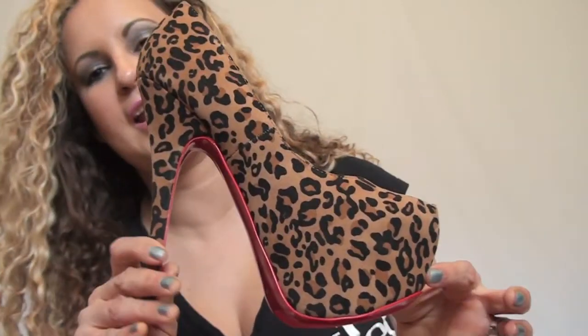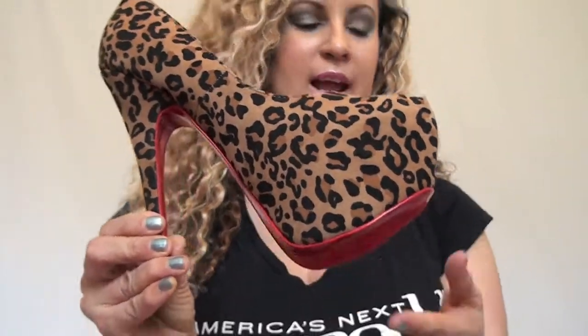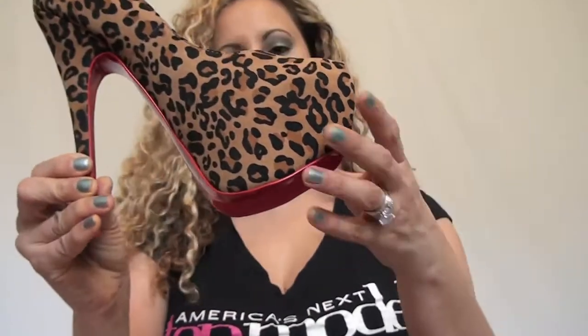And wait, there's more beautiful shoes to show. Here is now the cheetah print. Of course, you have the zebra and you have the sparkle, so you have to have the cheetah print. Because cheetah print is really, really hot right now. I've been seeing cheetah print everywhere. So, of course, you have the cheetah print platform. And this is in the Mystic style, again, and then it has the red felt underneath.